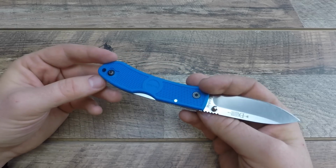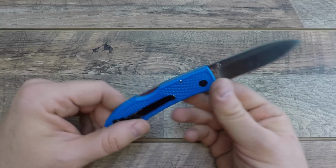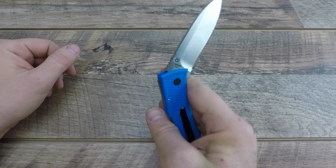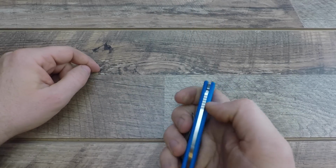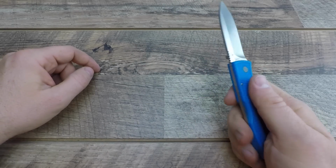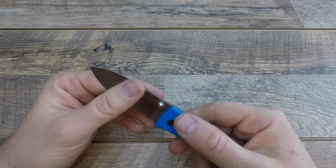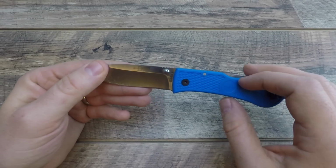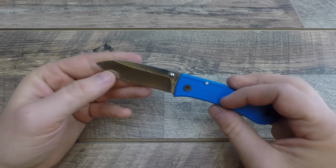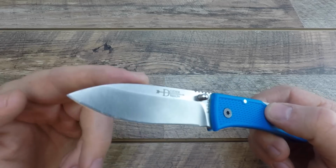Ambidextrous pocket clip, right or left, tip up. Good lanyard hole, zero complaints there. Solid lockback design that hits the ricasso, so you're not going to nick your finger. Closes that thing, little wrist flick, whip that guy right open. Very solid lockback. Really like that a lot. Just a little bit of jimping right there. Now, this has a thumb stud that is reversible, right or left, matching that pocket clip. This is the Hunter drop point design.